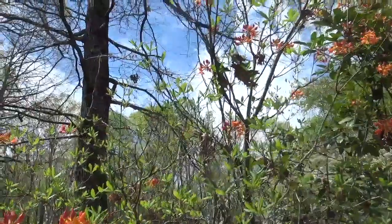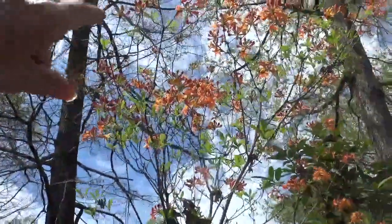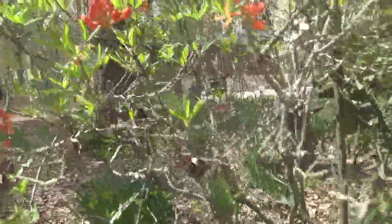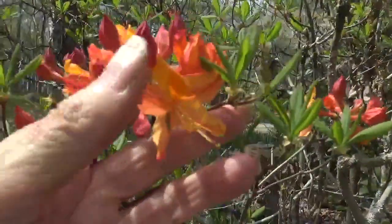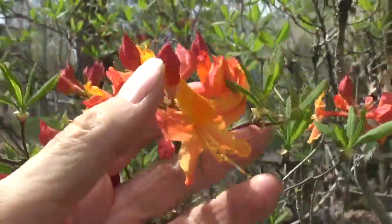Okay, so this is what's called another Florida azalea. They get real tall. They're real fragrant. And they have this nice yellow cluster of blooms on it, or I guess you'd call it a yellow orange.